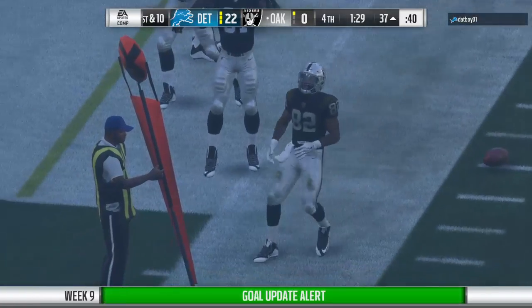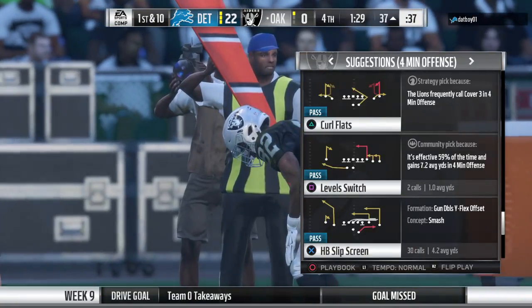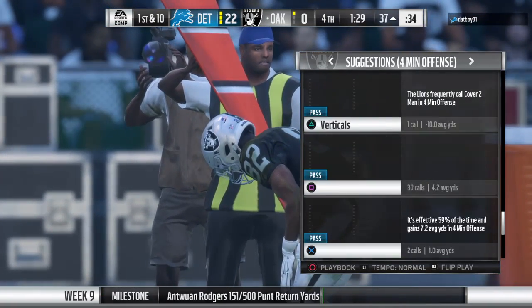And now Oakland ready to take the field. They're down big here late. I don't know. You just one last drive here for pride? Some people like to do that.